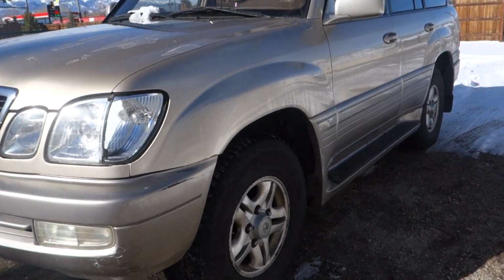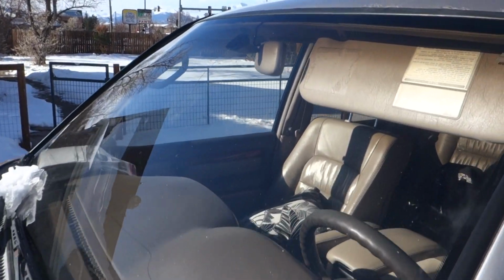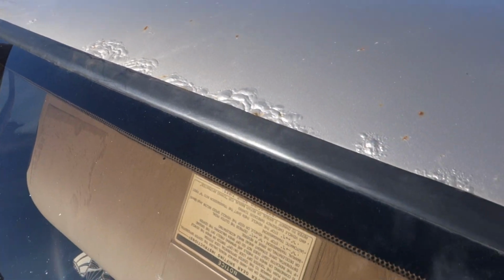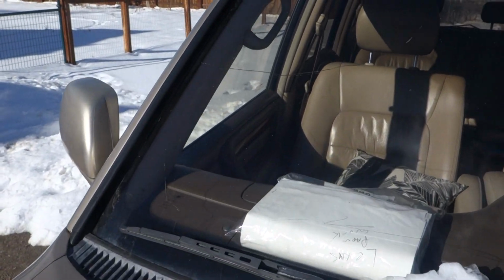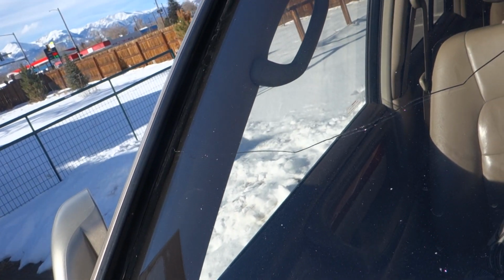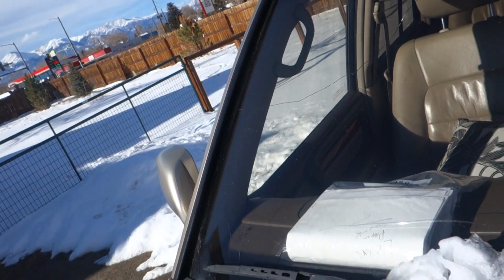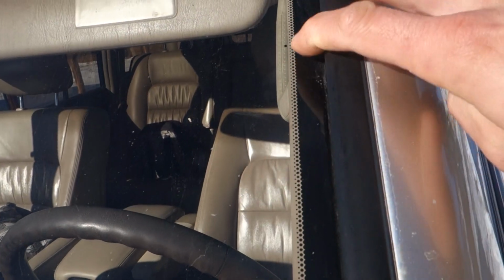So another point of interest on this one, it's got some rust on the top of the windshield area. This thing has had a windshield put in it, and not very well. I don't know if you can see, but there's supposed to be rivets used with these windshields, and they just put wood screws in, and it's probably just been getting water inside here and kind of rusting away a little bit.